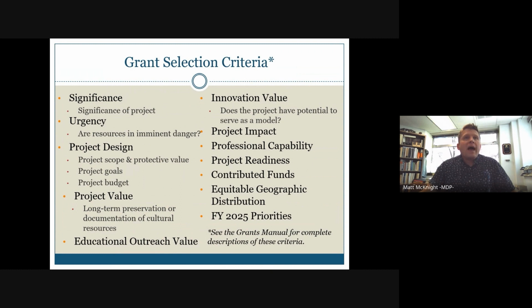Then we're looking at project design. Are the project goals realistic within the proposed time frame, and looking at the budget, will that project provide a complete product given what you've put forward in the budget? Protective value, there we're looking for you to explain how the proposed project contributes to the long-term preservation, conservation, or documentation of the resource, or to Maryland's heritage overall. And how does the project provide concrete action to protect, conserve, and document those resources?